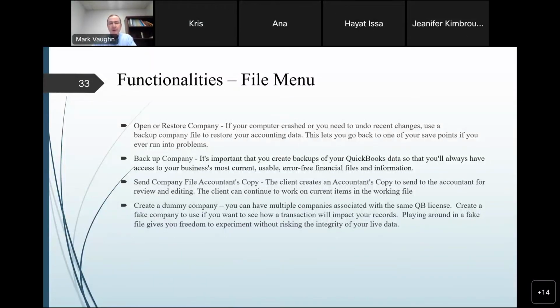Either way, you get into QuickBooks, but you can select open or restore. You can select backup your company file, send a company file, and like I said earlier, I'd recommend creating a dummy company. So when you need to open or restore the company, it'll take you to the main login. You'll put in your username and your password, things that were set up earlier in the setup process. Back up your company file. I can't stress enough the importance of backing up.